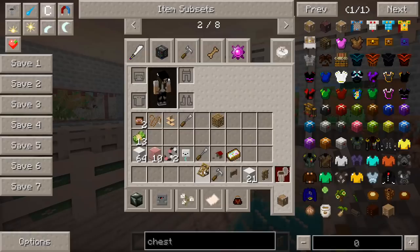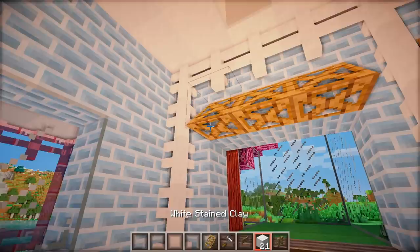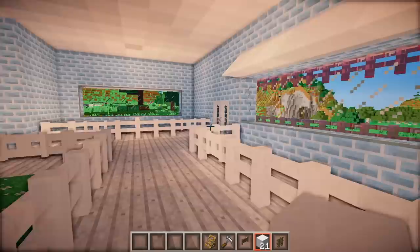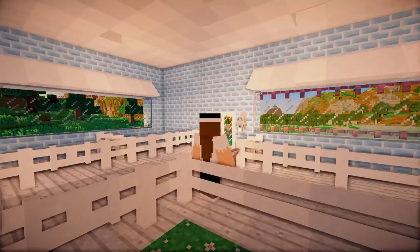I forgot that I want to add more of these awnings in here. So we need to add them here along this entire wall. That's not the way. There we go. 1, 2, 3. 1, 2, 3. Let's add some more on this window. Very nice, and let's do it to this window too. So I think this pet store looks really cute so far, but we're kind of missing some animals.